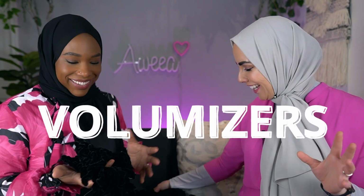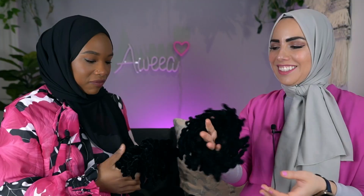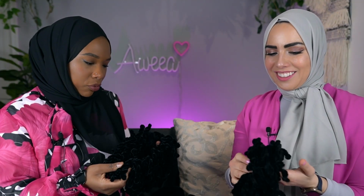So, okay, what are we going to start with? Let's start with Volumizers since that's what's in my hand. Okay, I have one too. Yes, these are the kind of OG Volumizers that look like they could be braids or hair. I don't tend to use Volumizers anymore, but this was really important for hijab styles about 10 years ago.